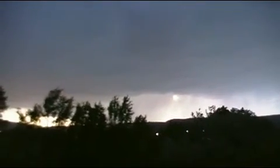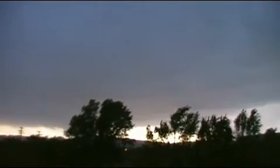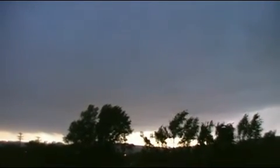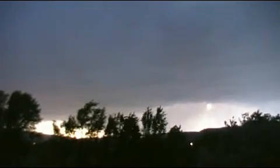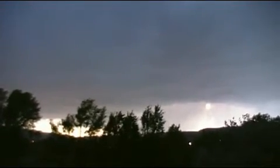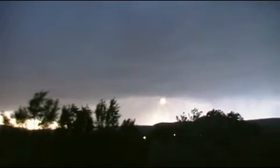And as the sun sets and the lightning crackles through the elevated ice, it'll initiate the mountain winds and cool us all off on what's been quite a pleasant day, away from the deep Gulf moisture of the plains.